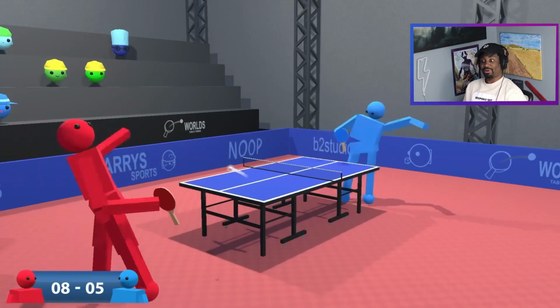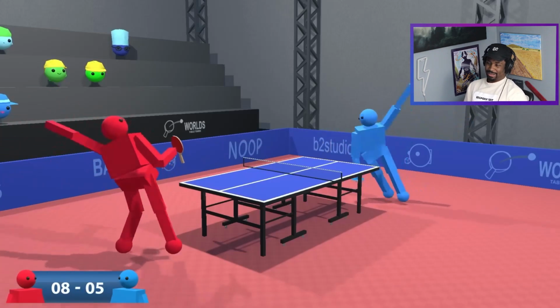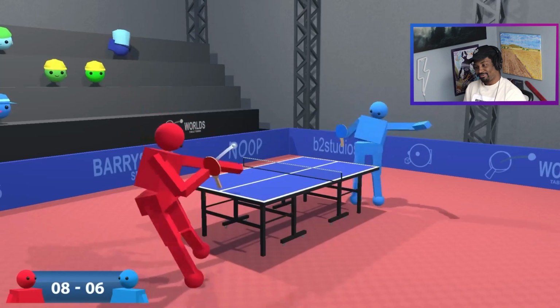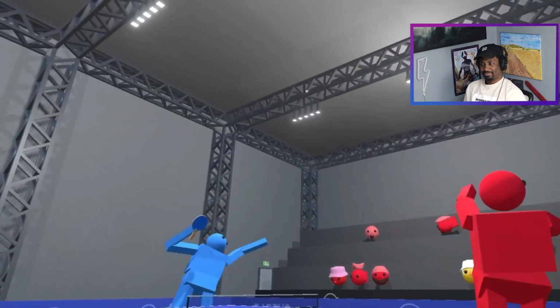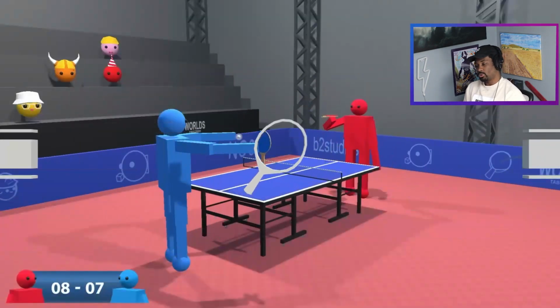Why is he getting so far away from the table, though? Red went a little bit too far there. I don't know. He was trying to play from a different zip code. Watch out, my friend. Yeah, the balance hand got involved there, and that is not how it's supposed to go down.